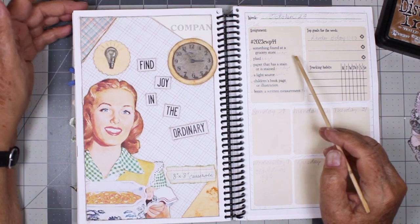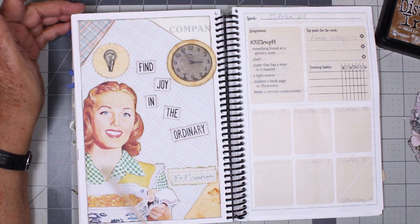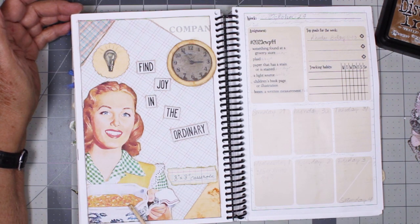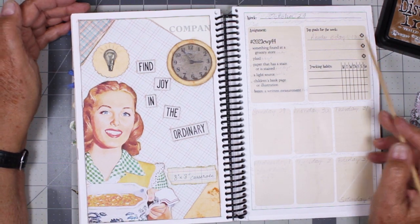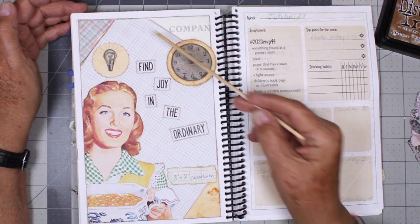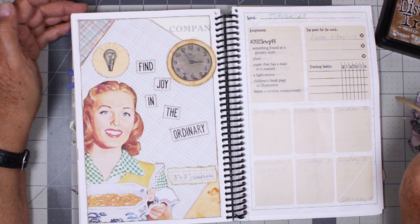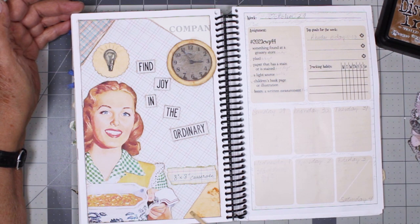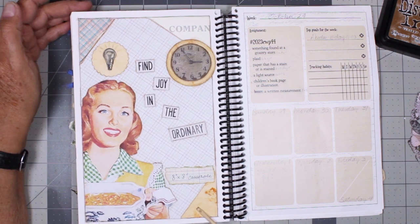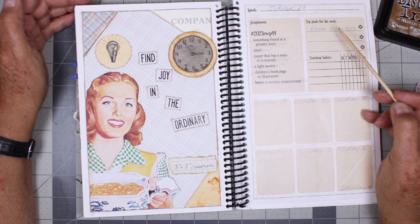And then week 44, we have something found in a grocery store. I found this digital I had of this lady with the pot of soup that she made. So maybe I'm stretching it a bit, but her ingredients were found at a grocery store. The plaid is this plaid background here, these two papers here. Paper that has a stain or is stained. This little bit of paper here is eco-dyed, so it's stained with, I believe, turmeric.